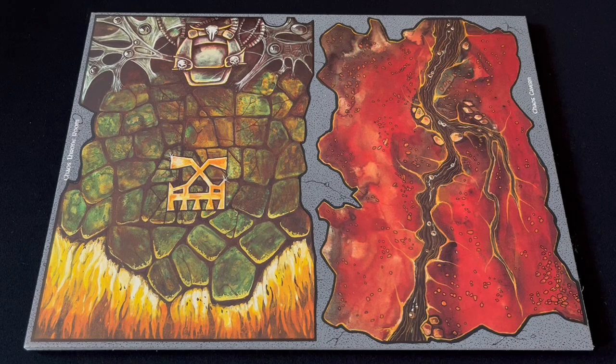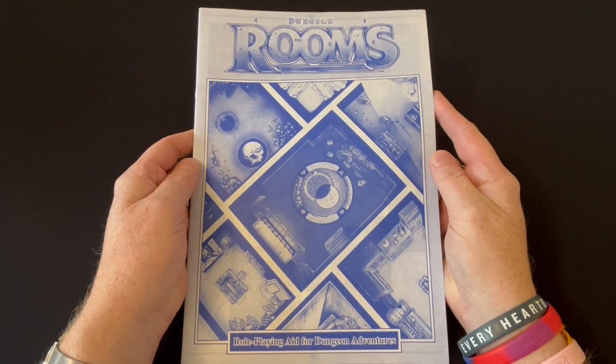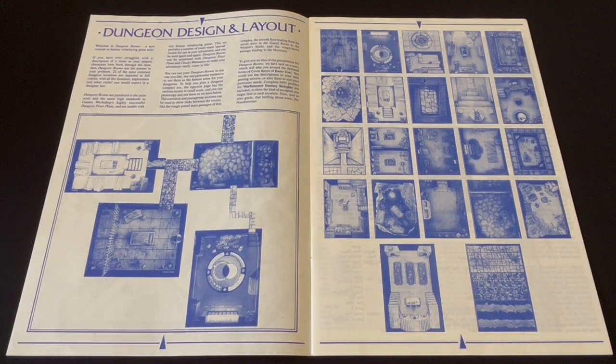And that's it for the layers, and that is all my wife thought she was buying, but we are just getting warmed up. Next we have the Dungeon Room set. Again, the booklet is included and it's in lovely condition. I love seeing classic stuff preserved this well.